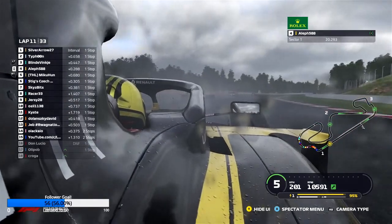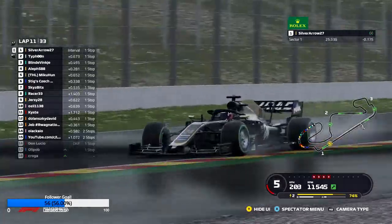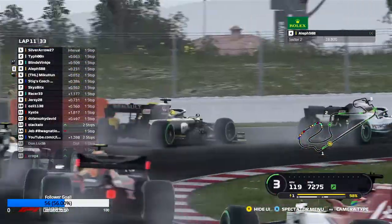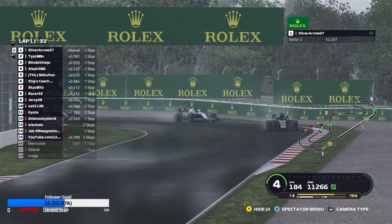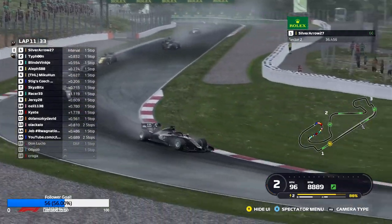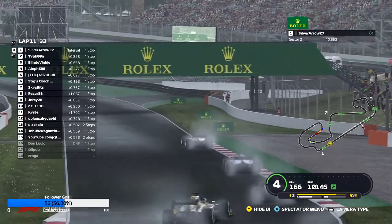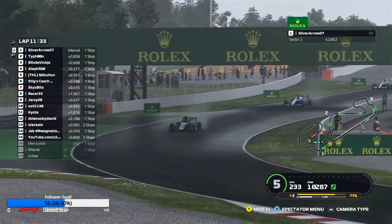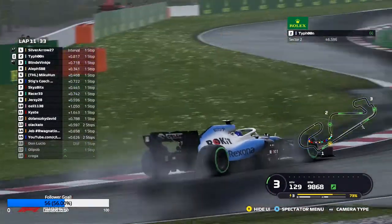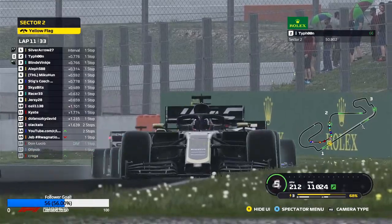The safety car is in now, going through into lap 11 as the grid has now reformed. You can see quite a tight grid lineup now as the queue is starting to separate, with Silver Arrow still in the lead of this race. So far, quite a dominating drive from the Haas driver. A lot of American fans will be happy to see Haas running the lead of this race here in Spain. Typhoon is in second, maintaining that second position for the entirety of this race as well. We've seen a fantastic drive from him thus far.